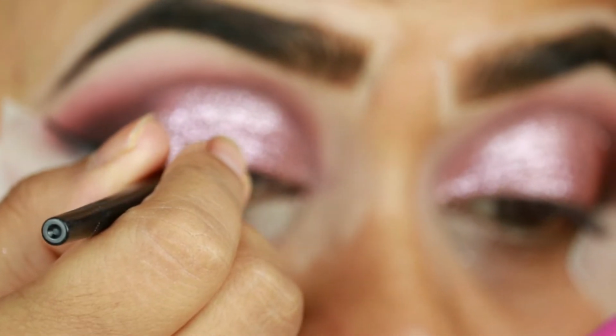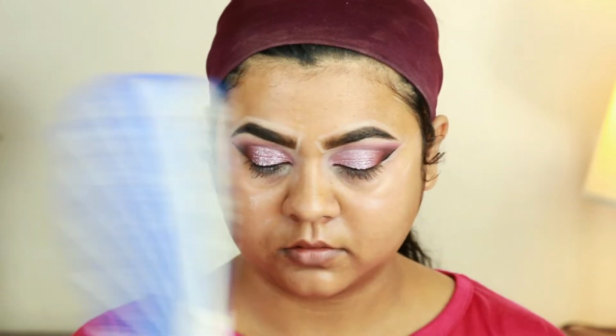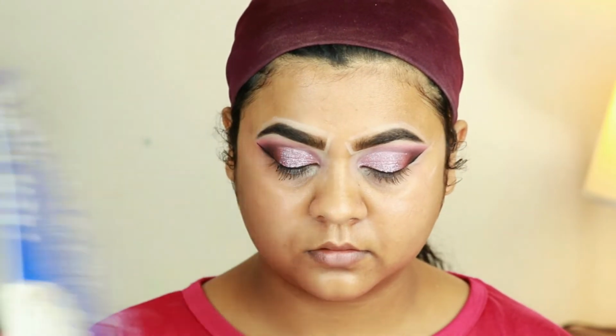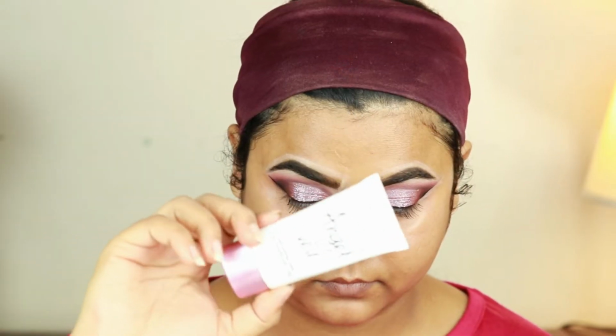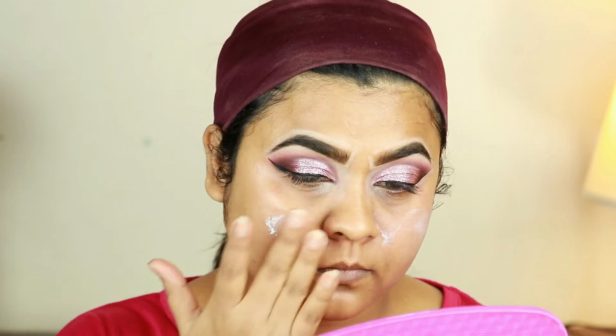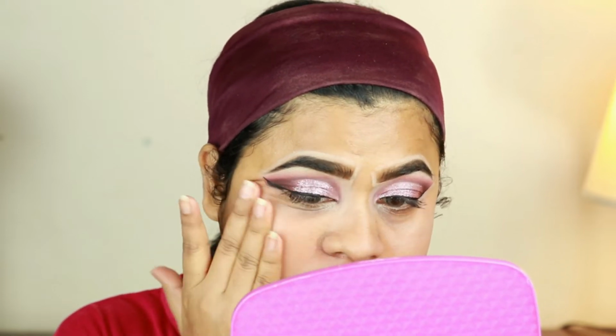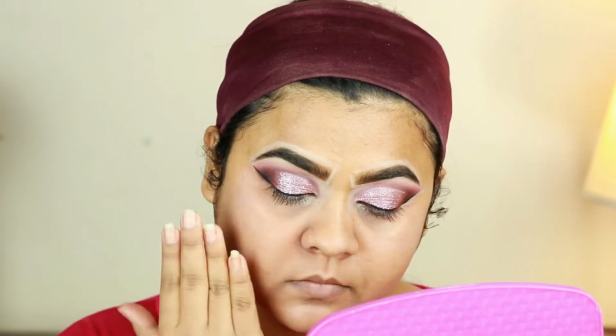Before continuing with my eye makeup further, I'm going to finish my base, then I'll return to my eye makeup again. For that, first I'm just applying this Milani Make It Last setting spray. This is also a priming spray, all over on my face, and when it is absorbed, I'm taking my NYX Angel Veil primer and I'm just priming my entire face and neck. This primer is so good for bridal makeup. It makes your makeup long lasting, it blurs out all your imperfections, it also fills in all your pores.